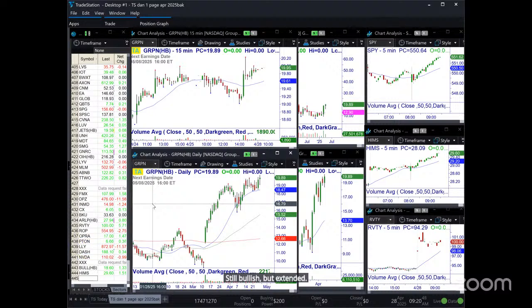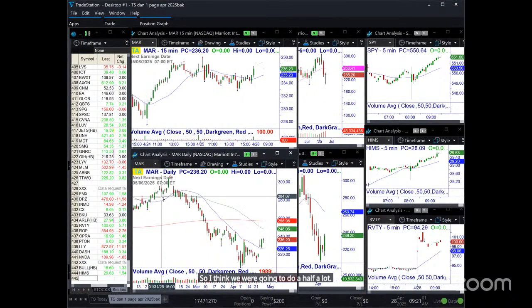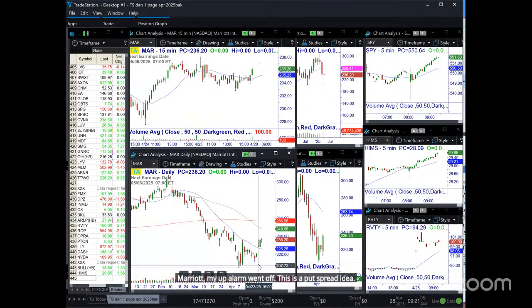So choice whatever, B. That's the answer. I mean, look at this. Bullish weekly, bullish monthly. So I think we were going to do a half lot. Marriott, my up alarm went off. This is a put spread idea under Thursday's low. Don't like it as a directional. There's too much junk there to the left.